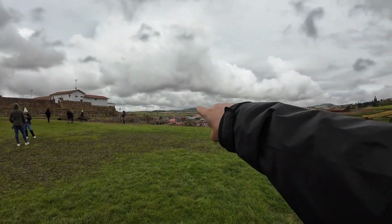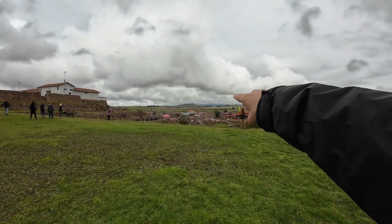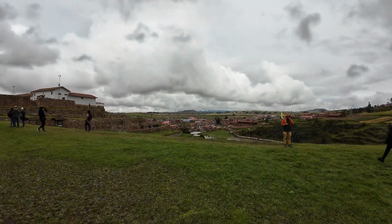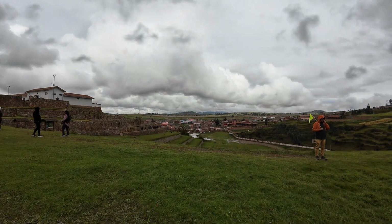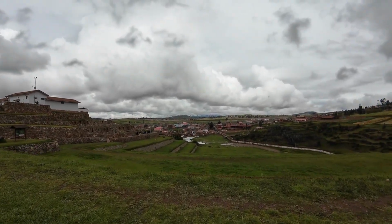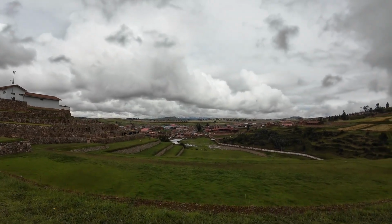I don't know if you guys can see way out there in the distance, that blue kind of roof building there. Way out there, that's going to become an international airport. They just started building it. They say it could be done within 5 years maybe. And then you'll be able to take flights directly to Cusco instead of having to go to Lima first.